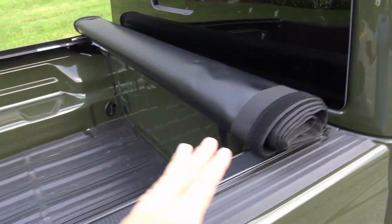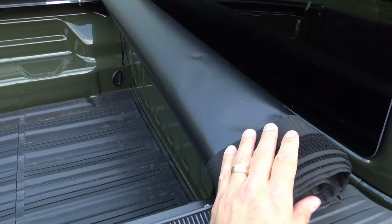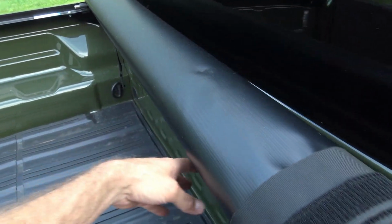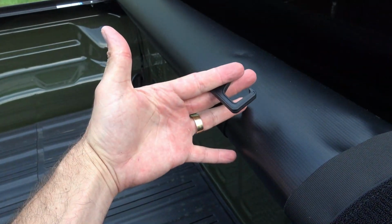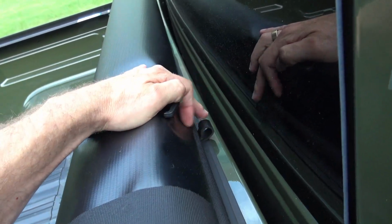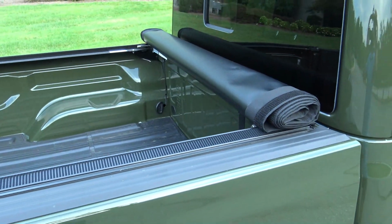So showing you this, you probably saw me roll this up, and if you're familiar with this product, you're probably like, you did not finish the setup, and you would be right. There's a hook right here, and then you have a little place here where you can put that hook, and it's going to hold this whole thing in place. I like this. That's a nice little thing there.